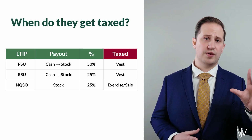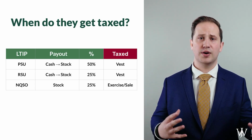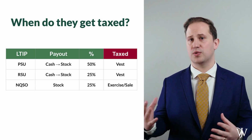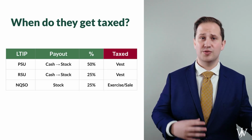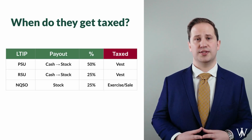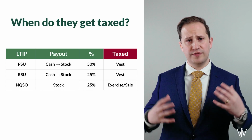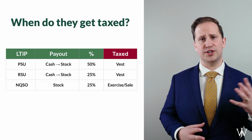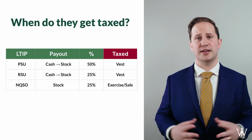Another important point: when PSUs and RSUs vest and pay out in cash, Morgan Stanley typically only withholds 22% for taxes. But if you're in a higher tax bracket, say 32, 35%, or even 40%, you'll likely owe additional tax. So when vesting occurs, usually in February, you could face a tax shortfall. Unless you adjust your paycheck withholding or make estimated tax payments, you might owe money come April.